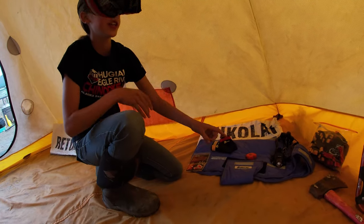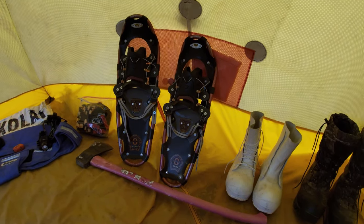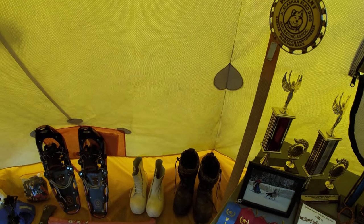You have to have mandatory gear, so like an axe and snowshoes are part of your mandatory gear. Safety precautions. You have to have in your sled. Yeah. Wow. Very good. That is neat. Well, should we take a look at some dogs? Yeah.